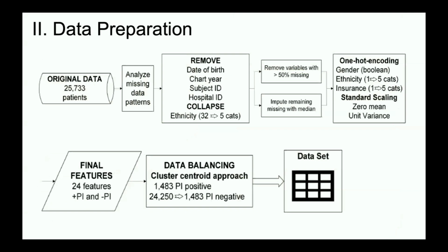So a total of 4 features were removed from the data set before machine learning was applied. So this would be date of birth, chart year, subject ID, and hospital ID. And so an ulcer label variable was added with a 1 representing a positive or present pressure ulcer diagnosis and a 0 representing a negative pressure ulcer diagnosis.